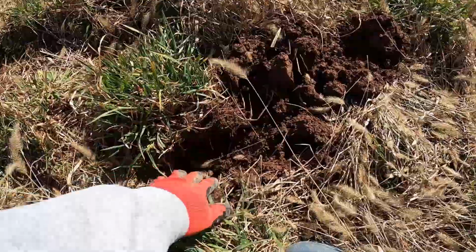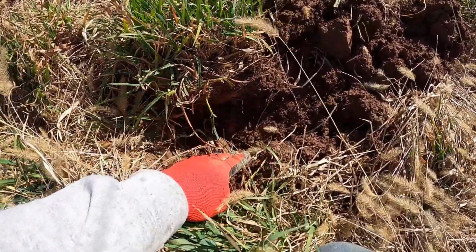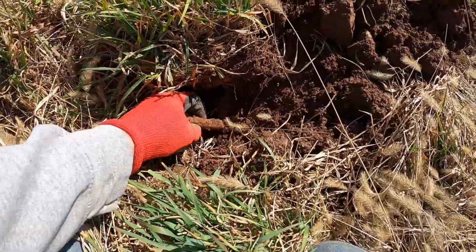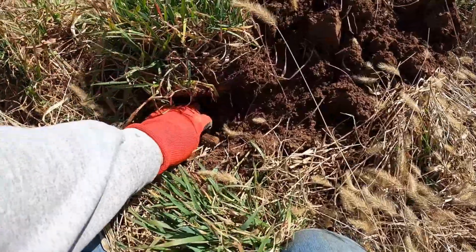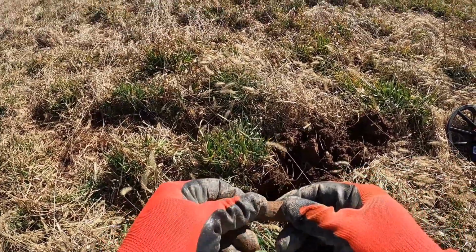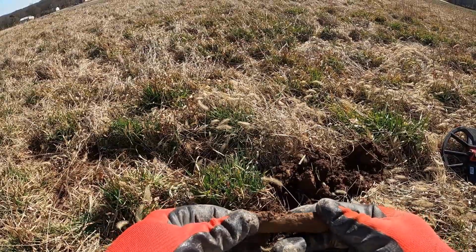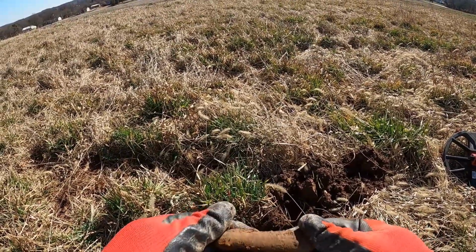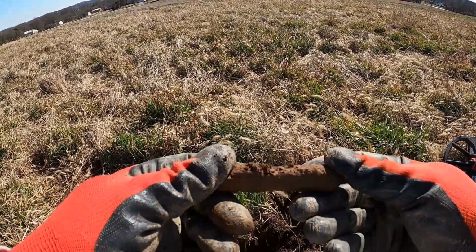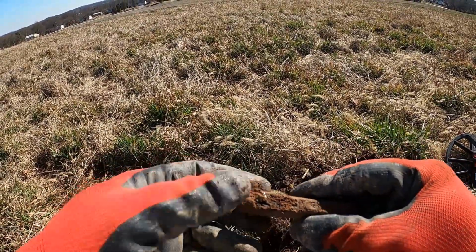I see something in the hole. I dug the dirt out. Don't know what it's going to be yet, so let's pull it out of the hole. Looks like a piece. Oh, it's another pocket knife. That's a nice one too. It's in a little better condition than the other one. Let's hope there's some detail or design on this one. Maybe I hit it with the shovel right there.